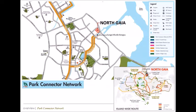So North Gaia itself is well located. It is well connected to the network of PCN. It is just right next to the Northern Explorer PCN, as you can see highlighted in brown. Within walking distance, and overlooking the overall PCN network of Singapore, it is well connected to all the PCN corridors. So if you stay here, you can easily run or cycle and explore the whole of Singapore, well connected with this PCN.